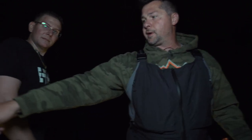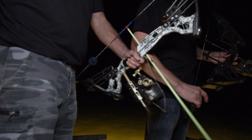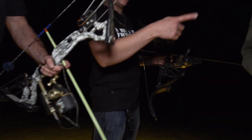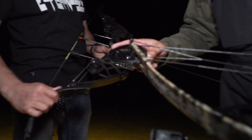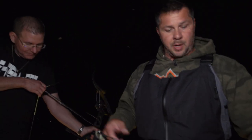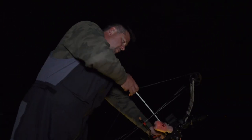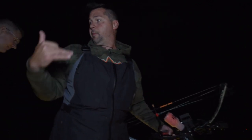These guys have something very similar. It's like a compound or a recurve with wheels, but the cams are on the inside instead of the outside, like this. Because these fish are here right now, you got to be able to snap shoot. Majority of the fish we're shooting at, we're barely coming to full draw, and we're just trying to get some barbs into these fish.